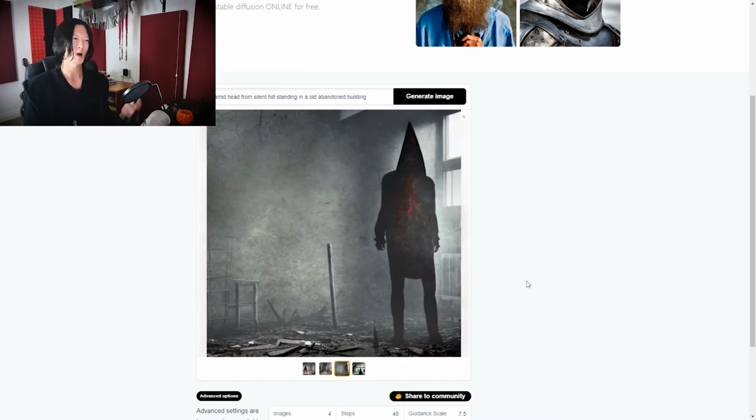Oh my god, that is album cover, game cover worthiness going on. Oh my god, there's like blood going on. I like the grain, the texture, the smokiness, everything about it. Everything about the atmosphere that it creates in this is so disturbing and awesome at the same time. I like that everything's been destroyed, and wow, this is totally poster worthy.